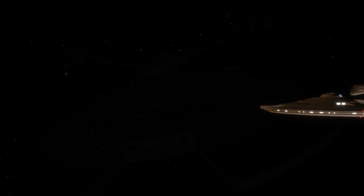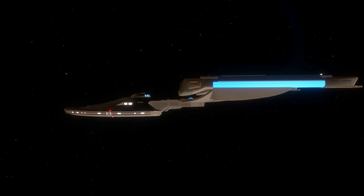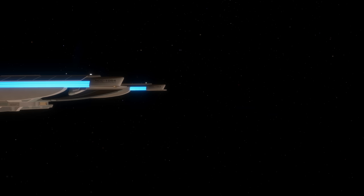Sitting at a length of 216.1 meters and a width of 120.2 meters, the Akyazi class would be designed to be operated by 84 officers and crew members. The Akyazi class would have a standard safe cruising speed of warp factor 8, and a maximum emergency speed of a theoretical warp factor 12.